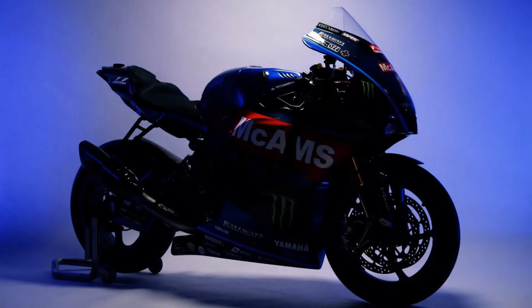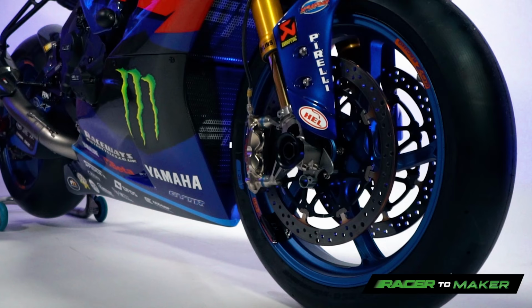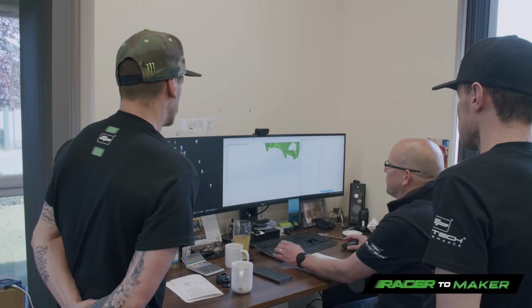We're probably bad in a way that when we turn up to the track we see the Evotech parts on the bike, but we don't really think anything of it. We just concentrate on riding the bike, so it's nice to have a different angle on it and come and see the guys making them, packing them, posting them. It was a whole different experience.